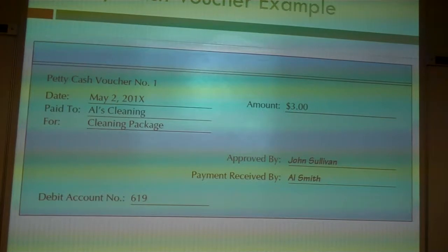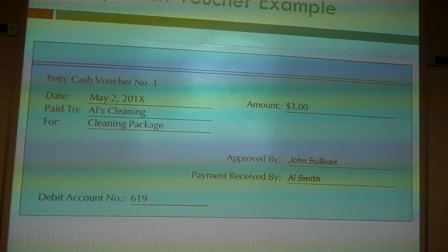I don't have vouchers in my Sunshine Fund. I just have a spreadsheet that I prepared, and I put the date and who I gave the money to, or what I spent the money on, and I put the receipt in the bag.